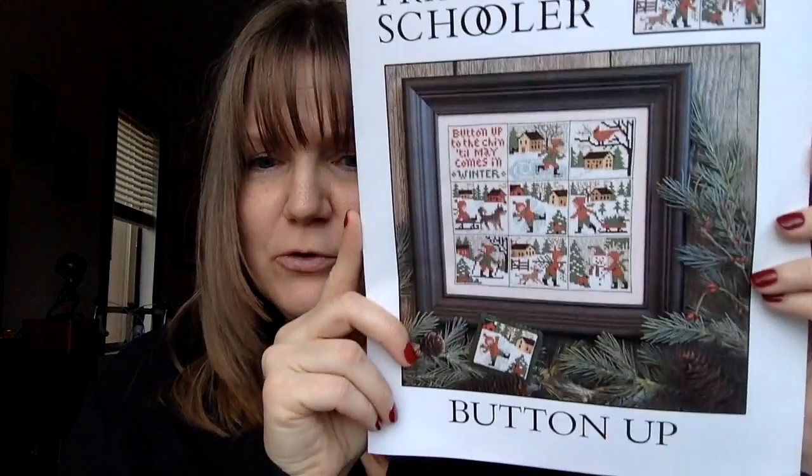All right. So the final pattern that I purchased from 123 Stitch is the Prairie Schooler Button Up.